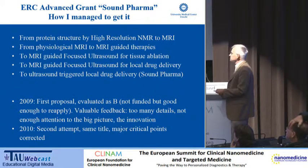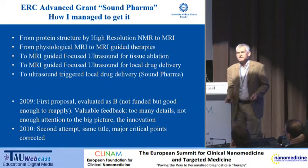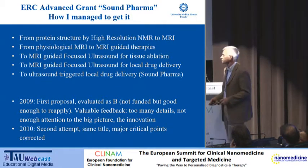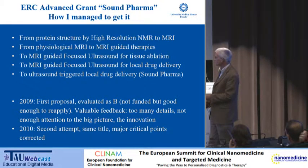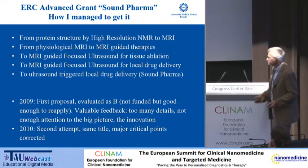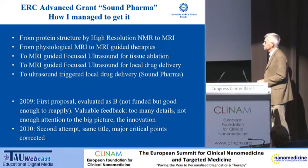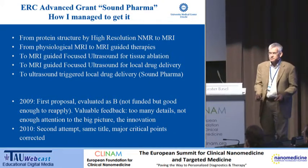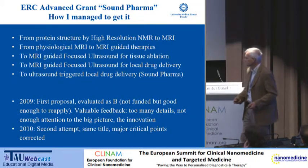In 2009, I applied for the grant for the first time. I didn't get it. I was evaluated as B, so not funded, but good enough to reapply, with very valuable feedback. That feedback was exactly what I highlighted: in my first attempt, I gave too many details and not enough attention to the big picture, to the innovative steps. In 2010, I applied, took care of these critical points, and I got it. So these are some lessons to take care of when you want to apply.